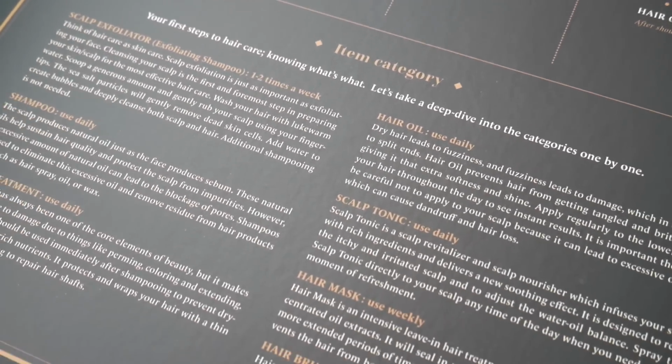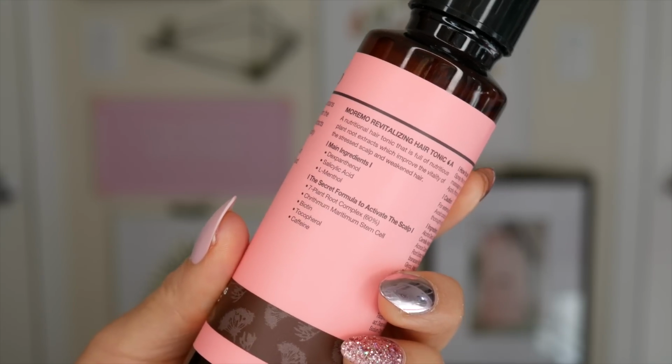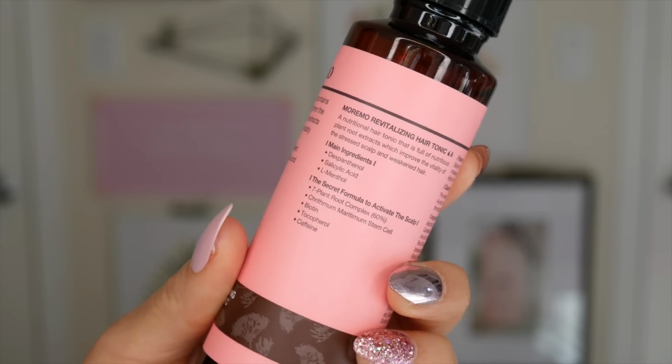And this contains ingredients like menthol, which is going to be tingly, invigorate the scalp. It's also going to kind of increase blood circulation because it does have that sensation. And it's also salicylic acid, so this is going to gently exfoliate the scalp as well, which is something that I appreciate.